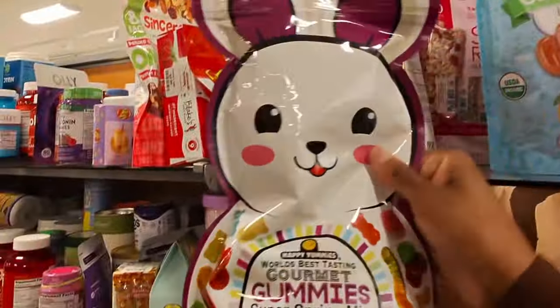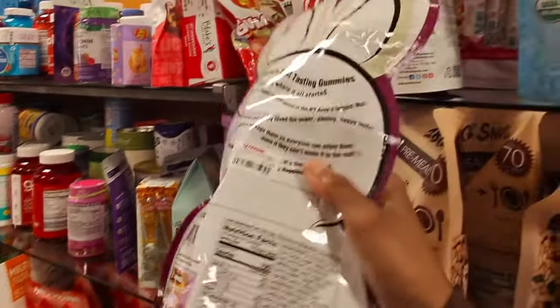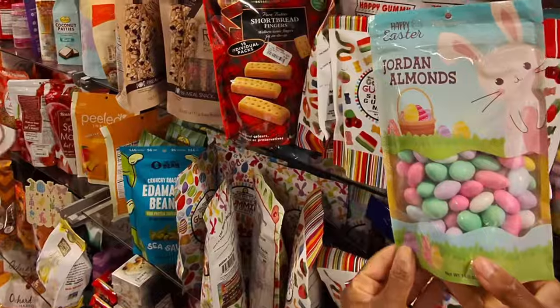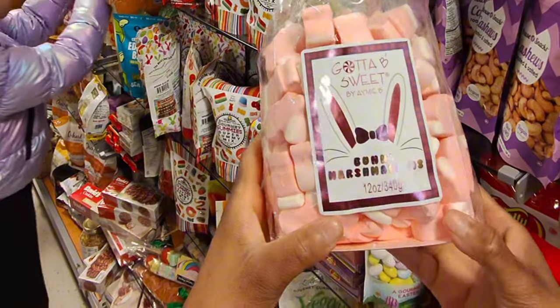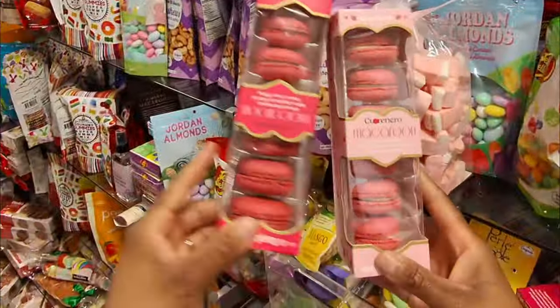Ooh. Little gummy bears. $5.99. Here's another little cute one. $5.99. Some little eggs, but they're like little chocolate covered almonds. Oh yeah. $6.99. Gotta be sweet. Bunny marshmallows. $5.99. Macaroons. $4.99.